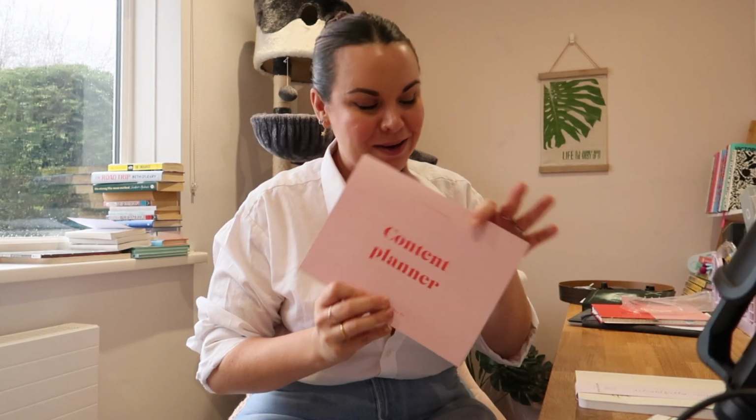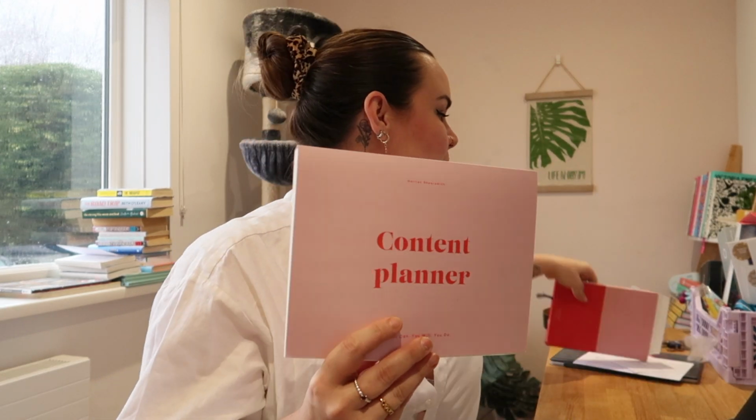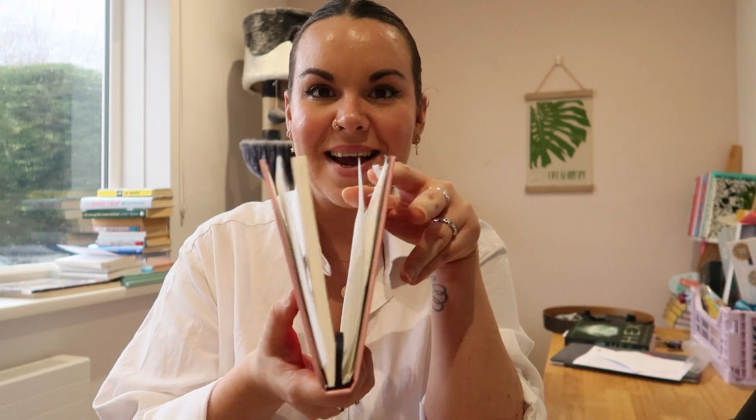So I bought myself a content planner. My content planner is pretty awesome. I found it on Papier, which will tie in with this here. We're seeing a theme. I was sent this as part of a PR package in like 2021, and as you can see, as time goes on, I rip pages out of it and just generally abuse it.